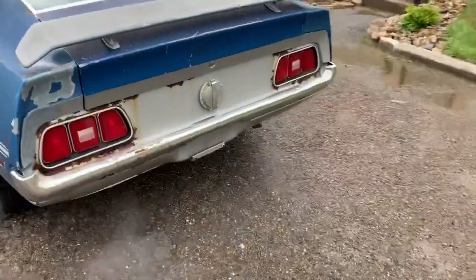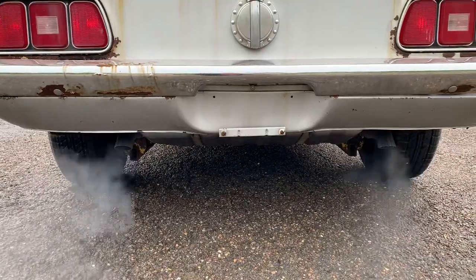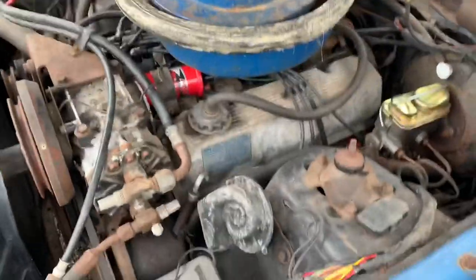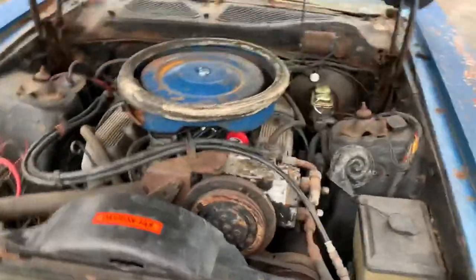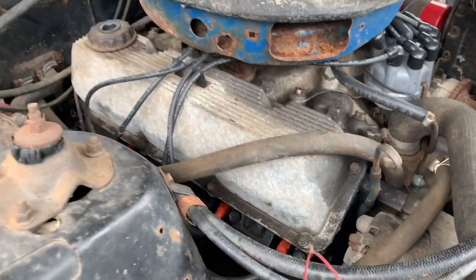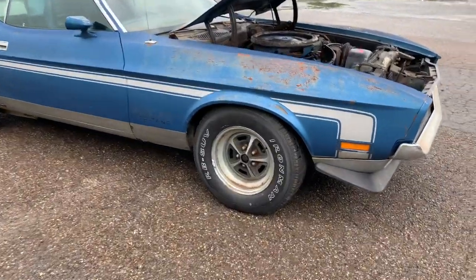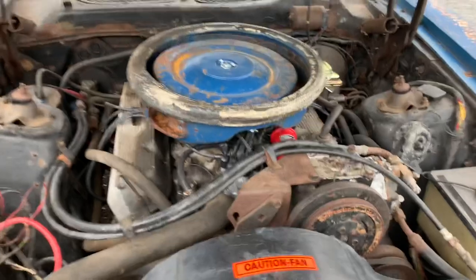Just had the brand new exhaust put on it 2 days ago. Engine's really quiet. Still got the factory exhaust manifolds on it. Very cool car. I'll take a video of it driving for you. It's got new autolite plug wires on it.